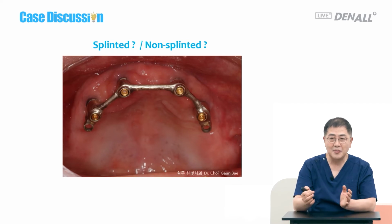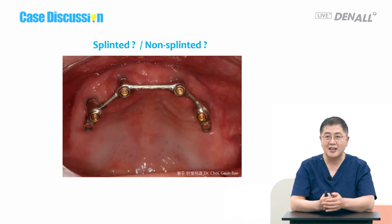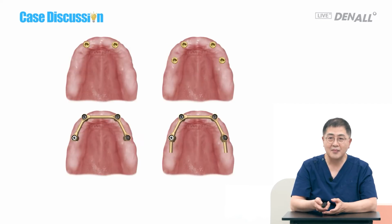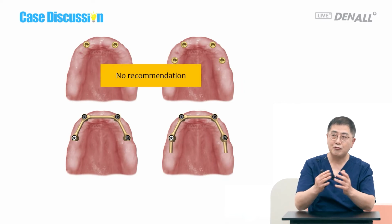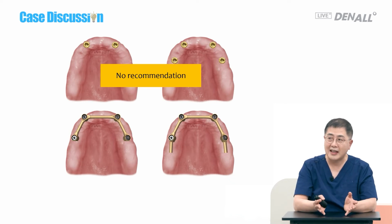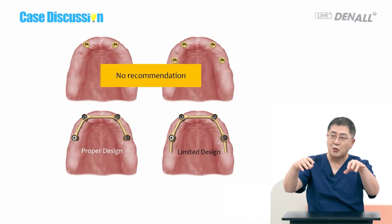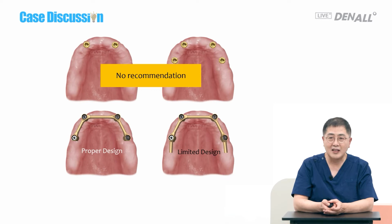From the textbook of Ostem, this is a case by Dr. Che of Hanbit Dental Office. This works. There's a consensus among the papers. Here, 2 or 4 implants can be placed on the maxilla, and using locators is not recommended. But if they're connected like at the bottom, it's okay. However, distal extension is not very favorable.